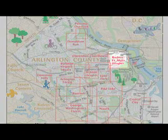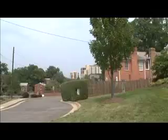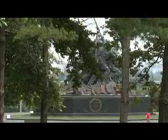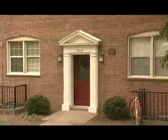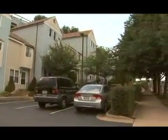The Radnor Heights, Fort Myer Heights community is located near the dense urban area of Rosslyn, but is separate and distinct as a peaceful tree-lined neighborhood. Bordered by historic Fort Myer and Arlington National Cemetery to the south, the Marine Corps Memorial and Iwo Jima Park to the east. The Radnor Fort Myer Heights is a prime example of the county's diversity and includes low and moderate income housing and garden-style apartments, along with single-family residences, townhomes, and luxury high-rises.